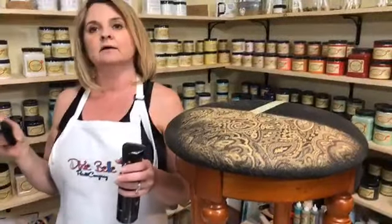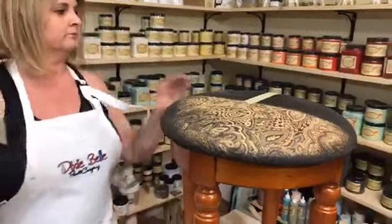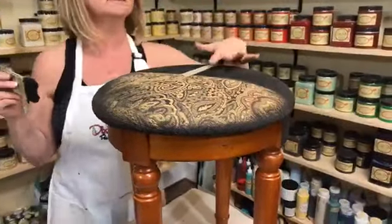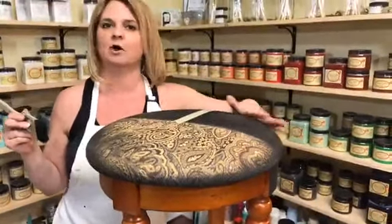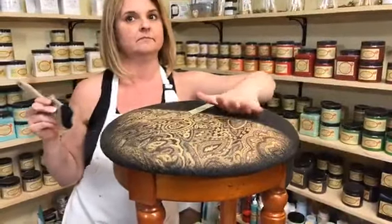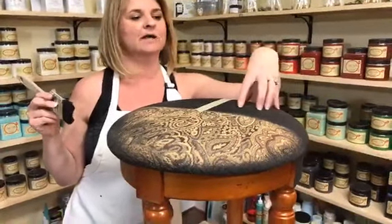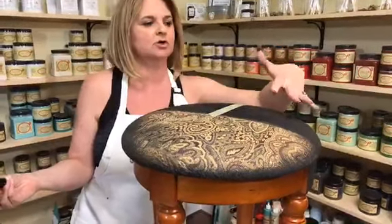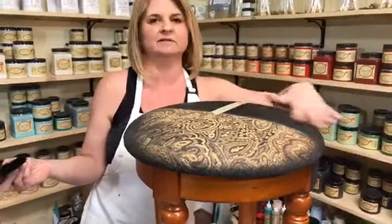Couple questions. Does the wax come off when you sit on it? No, it's dried. Whoops, not that side. That side is not dry. But no, this will seal it in and the wax will not come off. Does it have to cure, or is it okay to sit on? I probably would not sit on it today. Just like wax, normal wax takes some time to cure. I would probably give it at least a day or so.